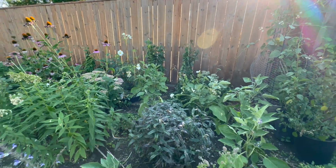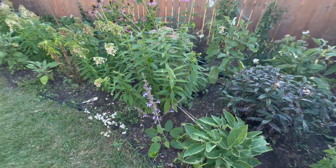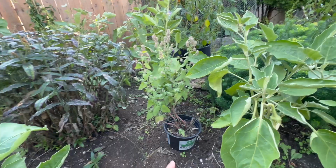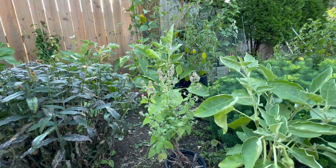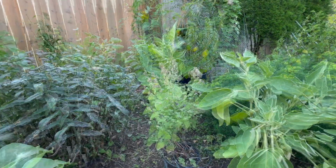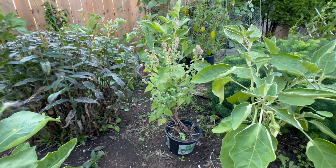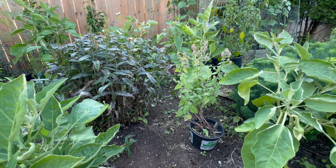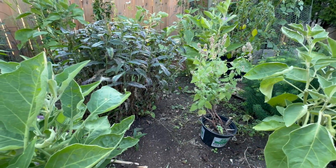That's cosmos. More eggplants. Yeah, it's pretty. It's salvia. And this one here is still in the pot. I think it's an herb. It's not basil though. I forgot what it is. Look at that white one. Agastache, or what's the common name?